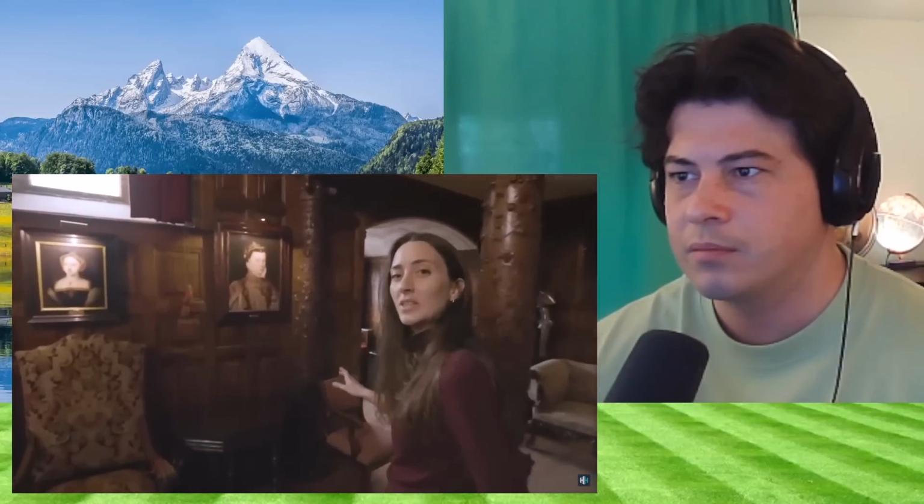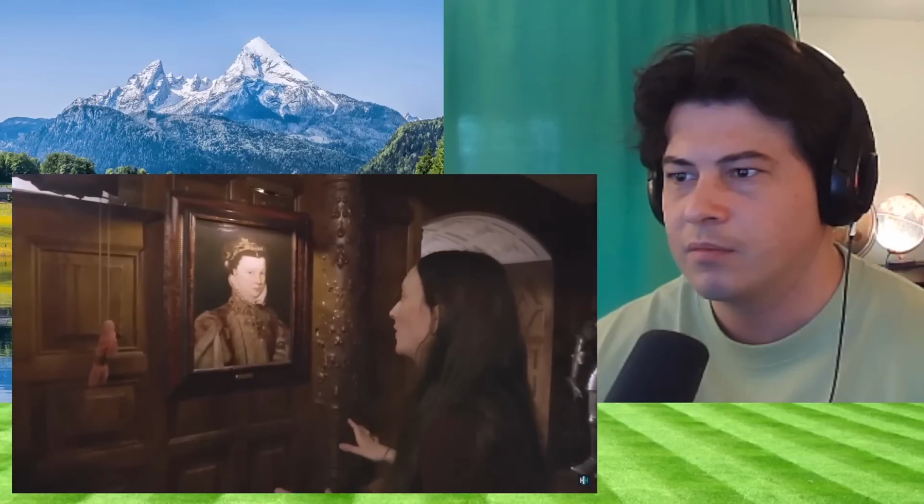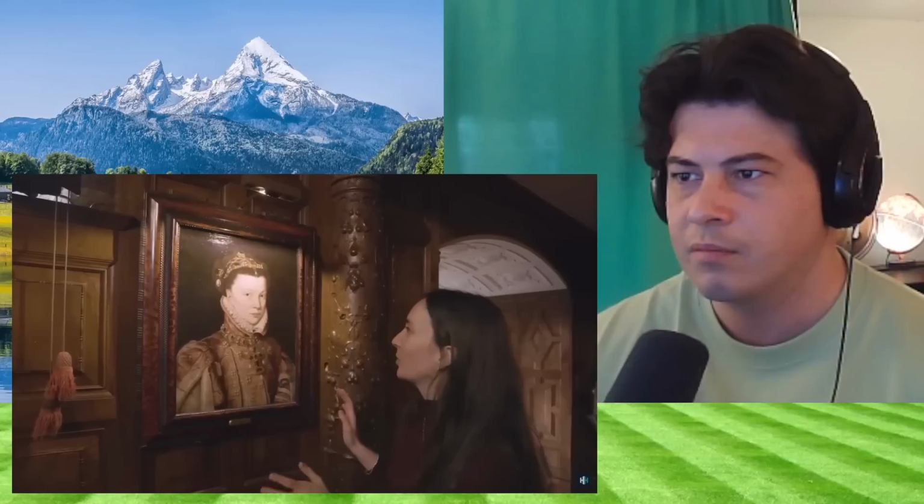But my favourite detail in this room is this portrait of Elizabeth de Valois, who was the third wife of Philip II of Spain. Now, it's a beautiful portrait of Elizabeth, but what's most interesting is this pear-shaped pearl hanging in her hair. This pearl is La Peregrina. It's believed to be one of the most symmetrical natural pearls ever found.